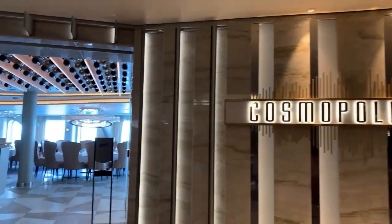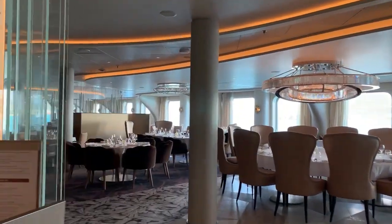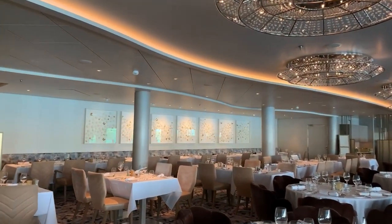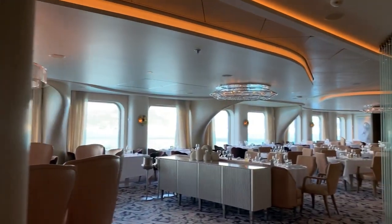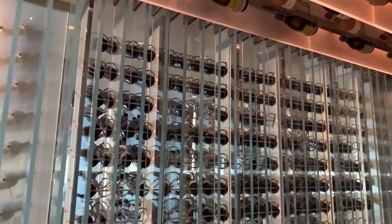This is Cosmopolitan, and it is an American-inspired theme menu. And remember I said each one is decorated differently. Each one has its own feel, look, and unique menu. I'm doing some kind of work or something in here, so sorry for that knocking in the background. Absolutely beautiful. This is the wine showcase for the Cosmopolitan. It's gorgeous.